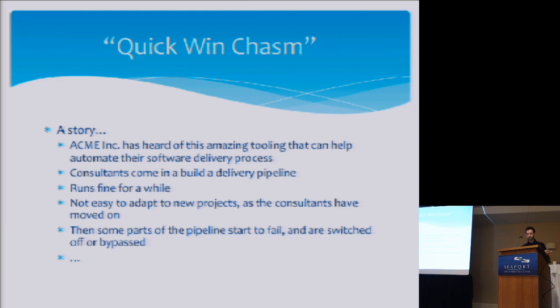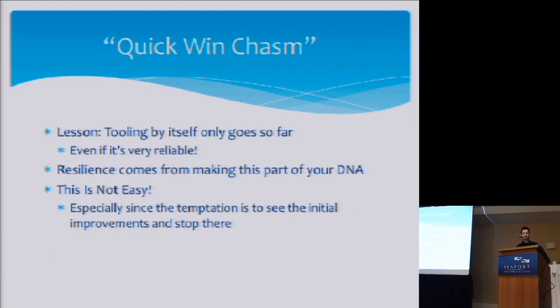Similar story. So this is what I mean by quick win chasm. Yes, it's great to use tooling and set up some basic practices to get some quick wins, to pick some of that low-hanging fruit. But tooling by itself only goes so far. And this is not necessarily just a fact of the tooling breaking, as I said in my previous example.